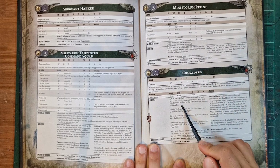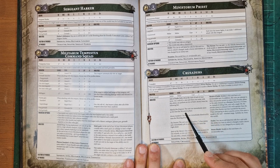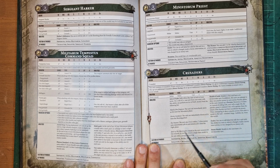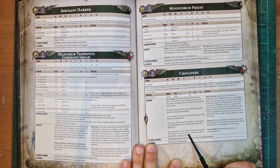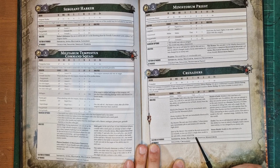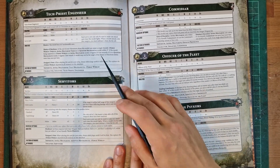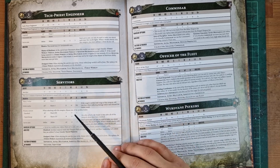So on a 2+, they perform an act of faith. They can immediately move as if it's the movement phase. They can shoot, even though they didn't have any weapons. They can immediately fight and pile in, or they recover D3 wounds, which is pretty decent. Yeah, so that's interesting. That's a unit which is deleted now, obviously. Oh man, Enginseers, what did they do? Oof. Oh, yep, they healed D3 wounds, just like they do today.